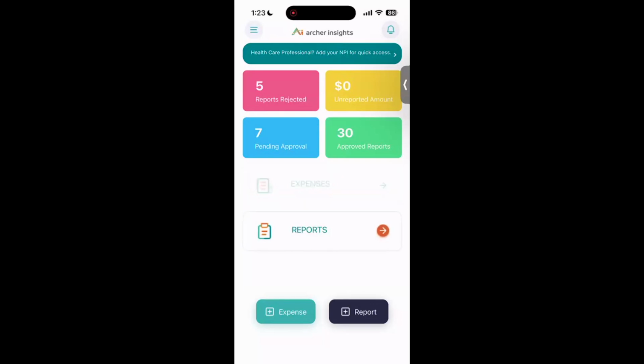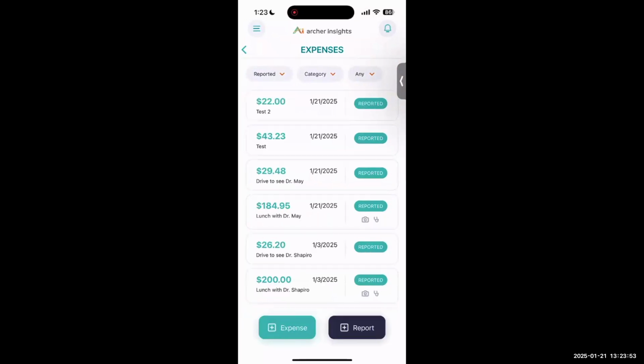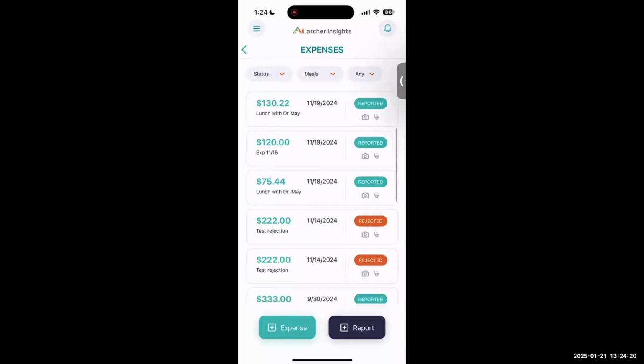I'm going to click on the expenses. So in the expense section, I can easily toggle between reported and unreported expenses. For example, if I wanted to check specific categories such as meals, I can switch to that and the filter will bring up just meals. In addition, this also helps me differentiate between Sunshine Act related expenses, which show up with a stethoscope icon, and it also shows me that the receipts were attached with the camera icon here.